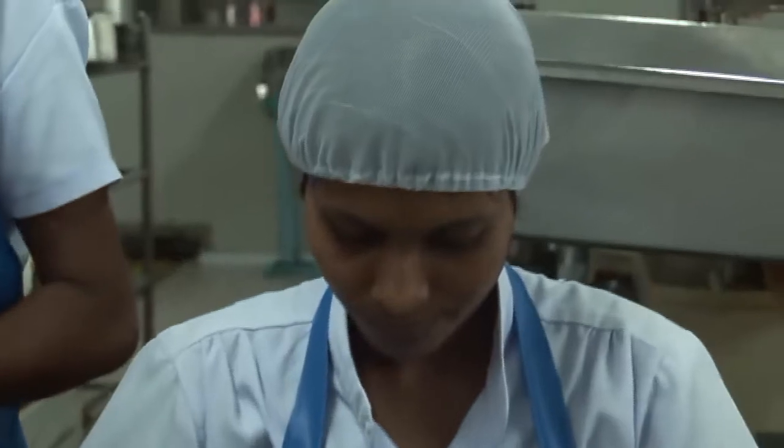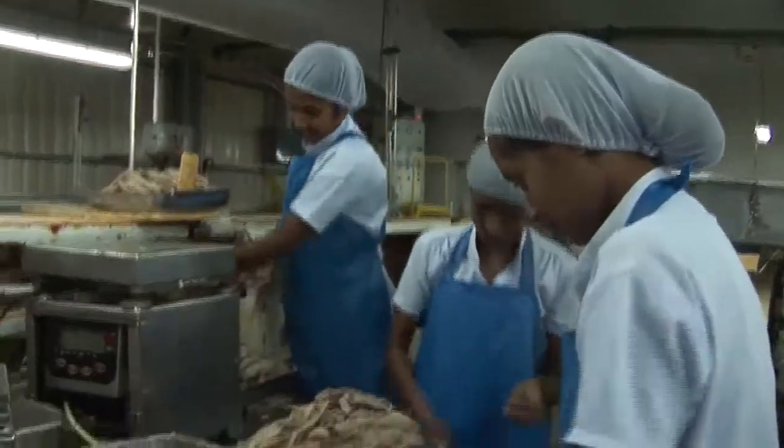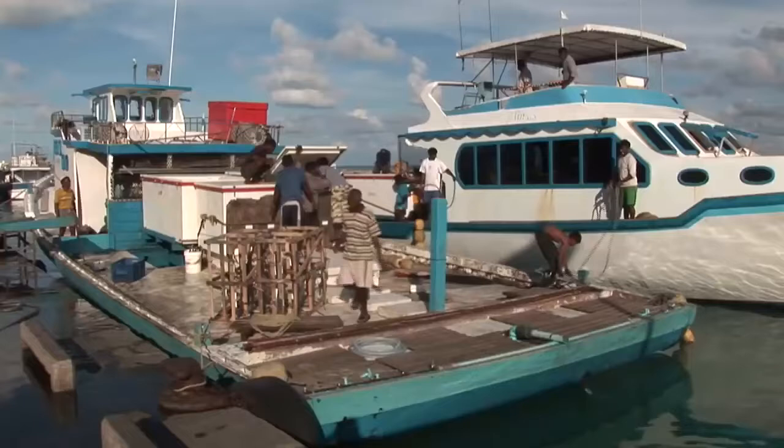But today, the reality is we get the same price for purse seine fishing and pole and line fishing. There is no difference. In the end, we will have no choice. If we want to run the factory, if we want to do this, we have to go for what everyone else is doing. Just go for the same.